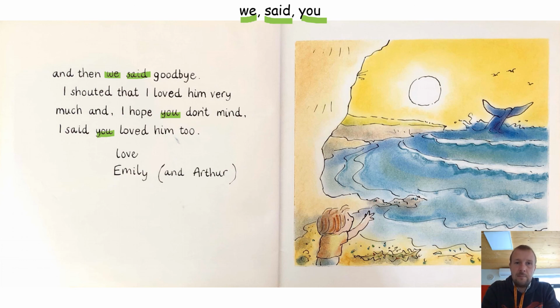Let's read through the whole thing together. And then we said goodbye. I shouted that I loved him very much, and I hope you don't mind. I said you loved him too. Love, Emily and Arthur.